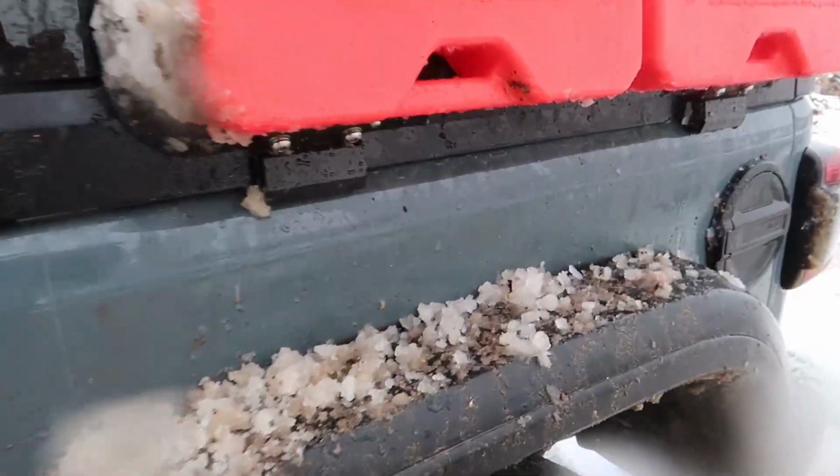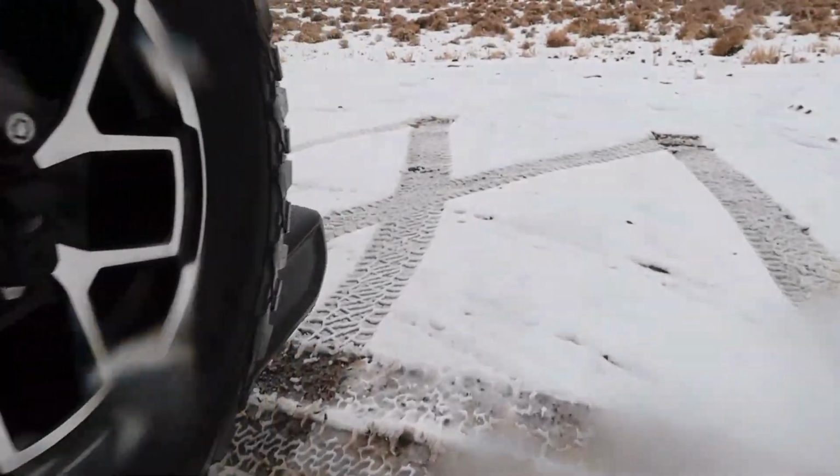Little mudslung, probably lots of gravel and stuff sitting on top of the fenders, but no, we're good. All right, now I'm headed back home.